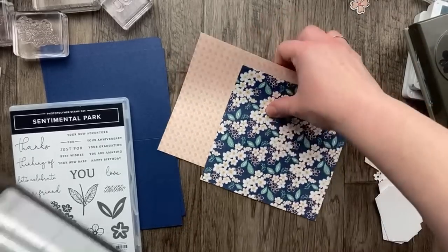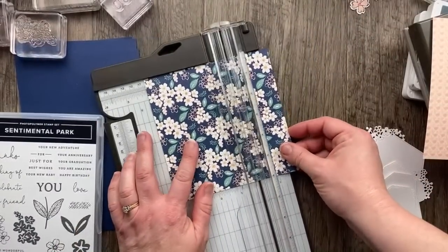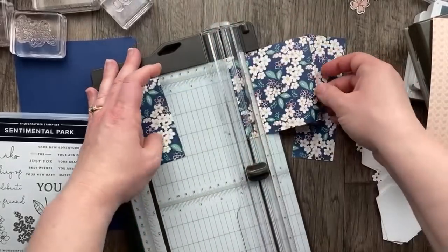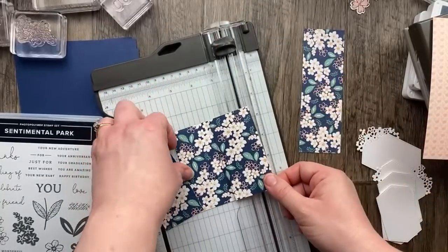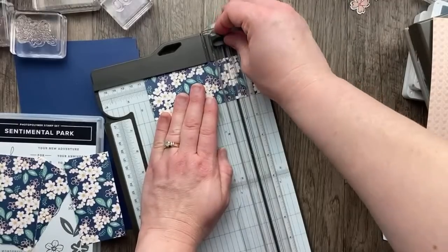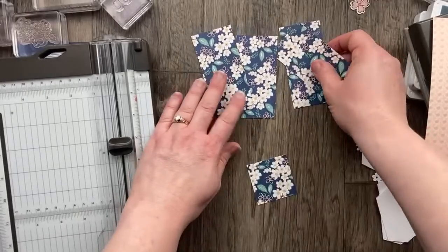Okay, so for the first one, I'm going to do 2 inches by 4 inches. So I'm going to start at the 4-inch mark and I'm going to cut, and then I'm going to turn it and do every 2 inches. 2, 2, and the last one is 2. Okay, so we've got 3 pieces here, and then I'm going to take this piece back in and cut it at 4 inches.